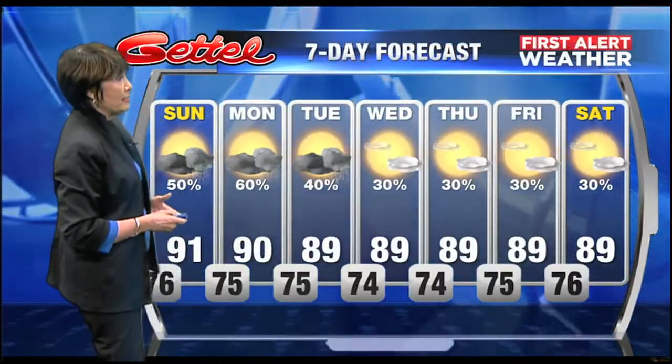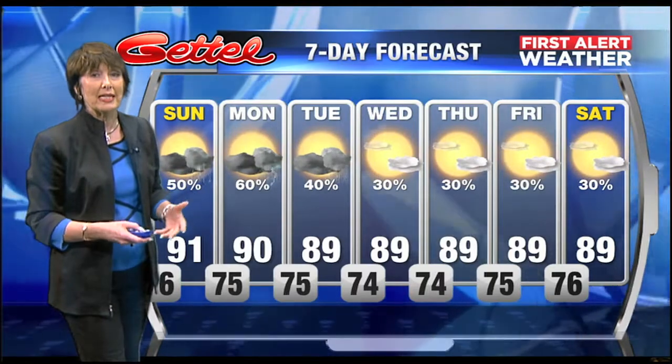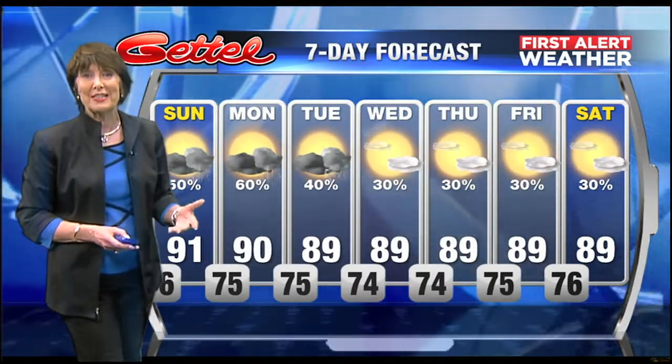And of course, over the next couple of days, we are going to continue to see wet weather, with a 50 to 60% chance of rain in our forecast, especially for the remainder of this weekend, and temperature highs right around that 90-degree mark before we start to see the drier air coming in on Wednesday.